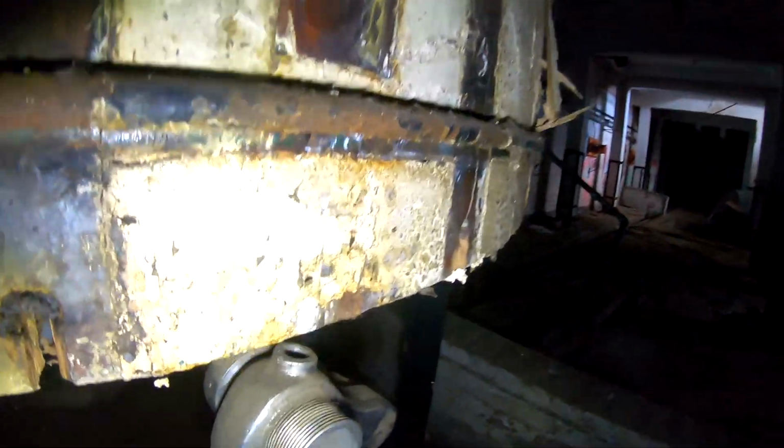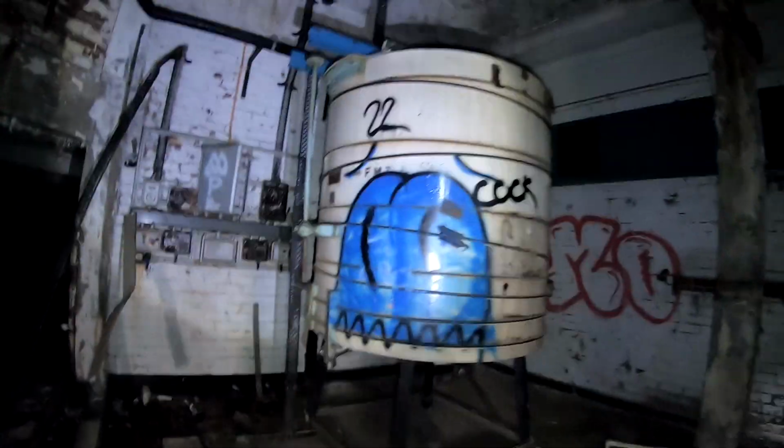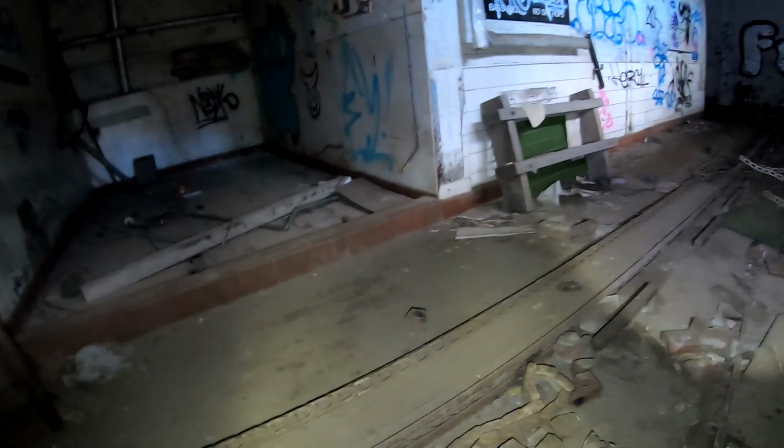Oh, that's moving the whole thing. Let's not do that. There's still some electricals that haven't been snipped. The chain came along here. Plastic chain. Oh, like some kind of conveyor belt.